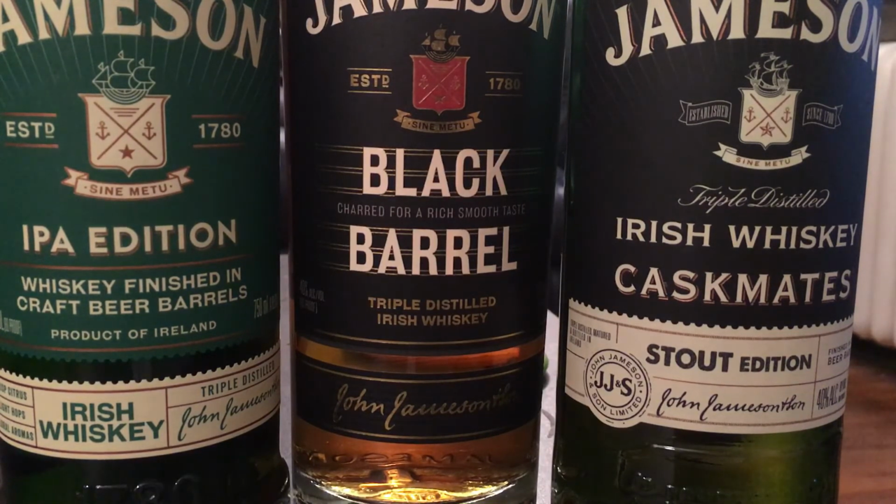Yeah, I definitely don't like IPAs, and I enjoy this. This makes me want to try a cask-strength Jameson. Mm-hmm. Because all the flavors I'm getting, I'm really excited about, and I would love to have it not cut at all. Yeah. And I wish there were uncut versions of the IPA and the stout, but there's no way they make that.